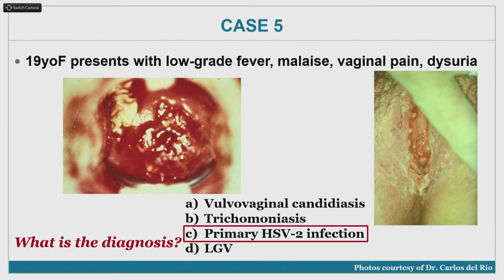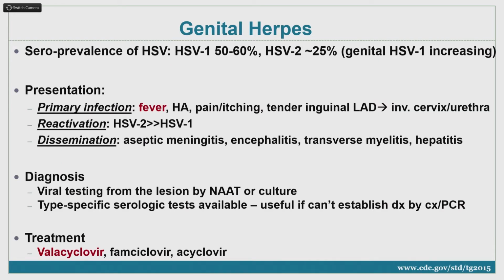So the answer here is, of course, primary HSV2 infection, which is obvious by the external exam in the presence of multiple ulcers, and you can see a lot of ulceration along the cervix as well. And so genital herpes. Genital herpes is caused by HSV, usually HSV2, although there's increasing association between HSV1 and genital herpes. HSV is very highly seroprevalent in the population.